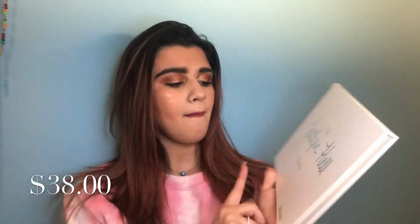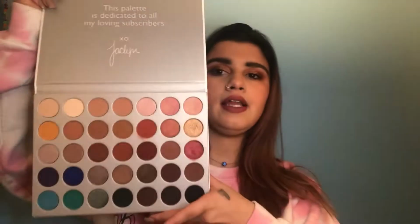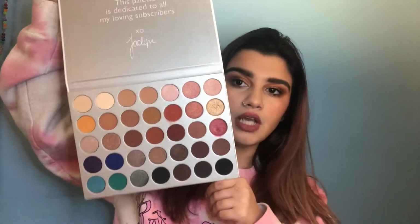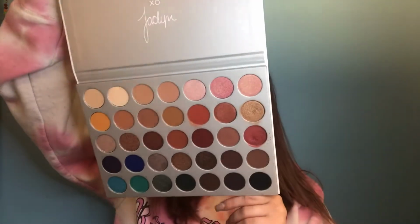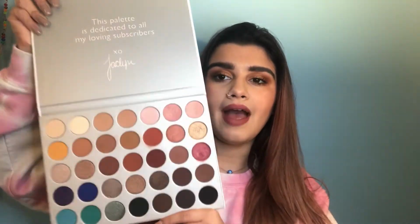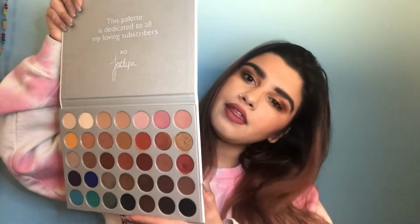So yeah, first eyeshadow palette I have here is a Jaclyn Hill palette by Morphe. So this is what it looks like when you open it. It is bomb. It doesn't have a mirror, but it does have 35 shades. Shimmer and regular shades, mattes. She collabed with Morphe. They are creamy and buttery. These are very pigmented and beautiful. I love it.